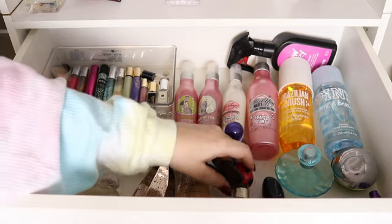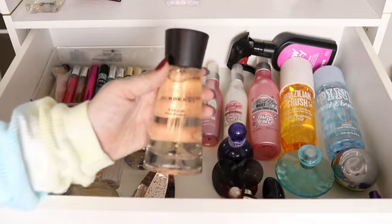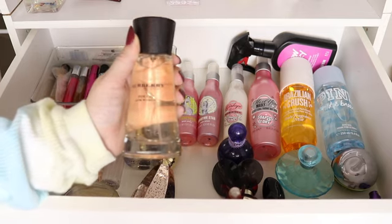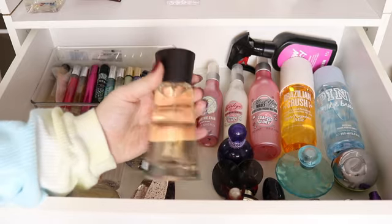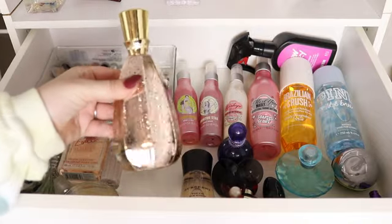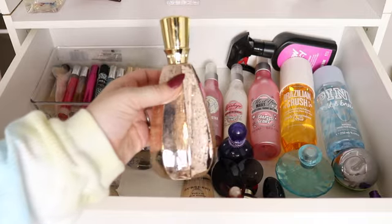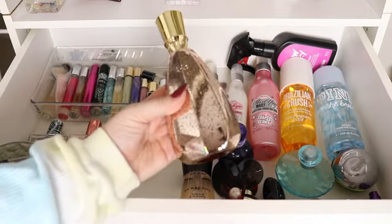I just have had this for so long and I'm kind of sick of this scent, so I do want to use it up. Then we have Burberry Touch for women. Andrew actually got this for me for Christmas one year. This is a really nice scent as well. So I think I will end up putting this in a project pan maybe for next year, but right now it lives here. Then we have one of the coolest bottles I own. This is insane mercury glass. So cool. This is by Altered State, which is a clothing store, kind of like Francesca's.